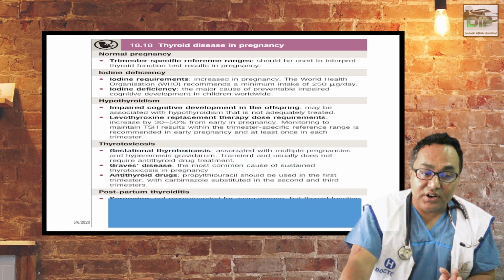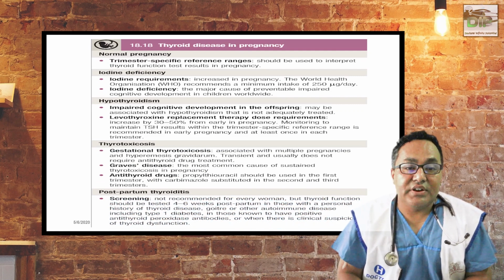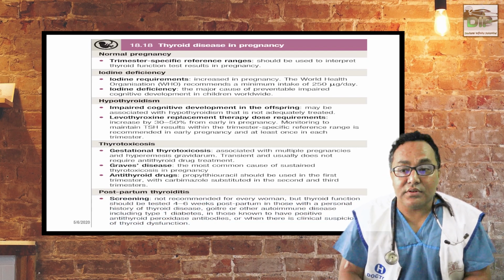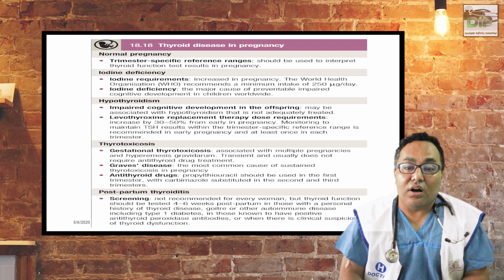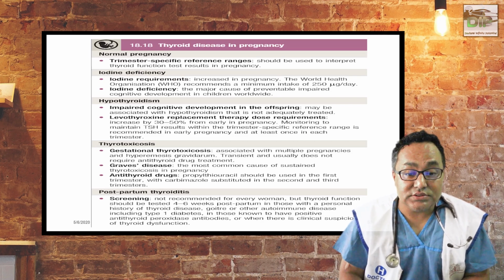Okay, thyrotoxicosis we have already discussed. What about postpartum thyroiditis? Means you have treated the patient for hypothyroidism and thyrotoxicosis for the first time in pregnancy, and after the pregnancy, what will you do? After the pregnancy, sometimes they can develop thyroiditis. It is not recommended to screen all pregnant women with TFT for postpartum thyroiditis. But TFT can be recommended after 4 to 6 weeks of the postpartum period, or for a patient having type 1 diabetes or positive anti-thyroid peroxidase antibodies.